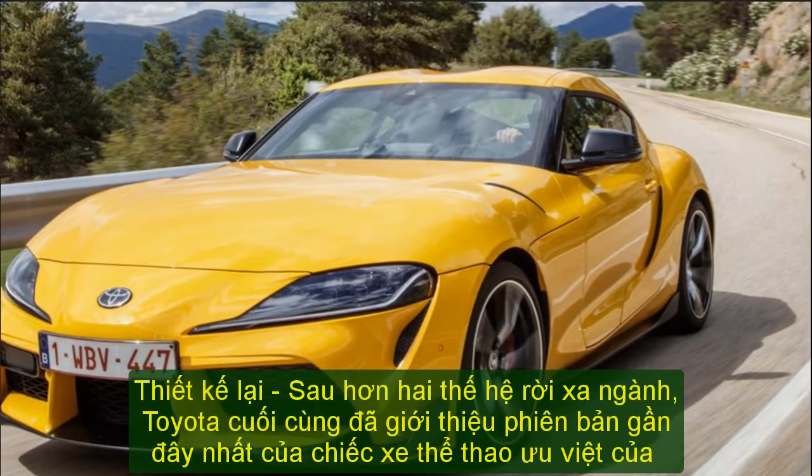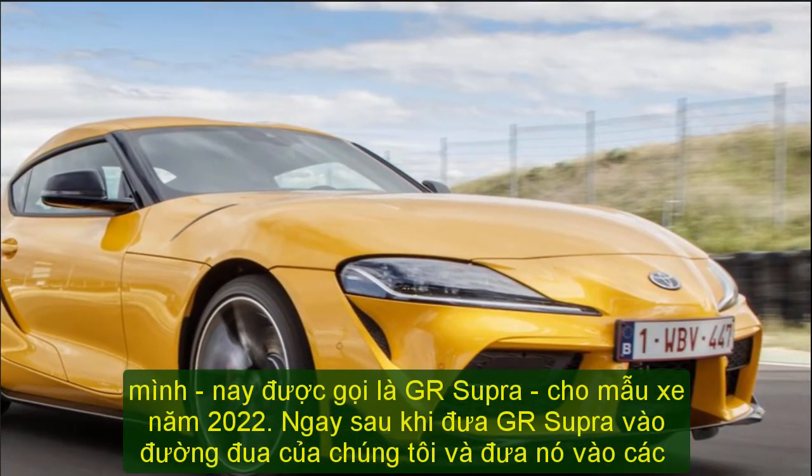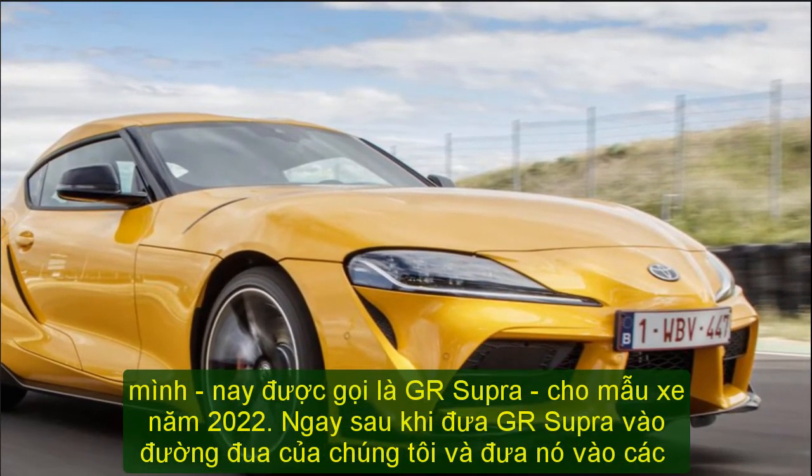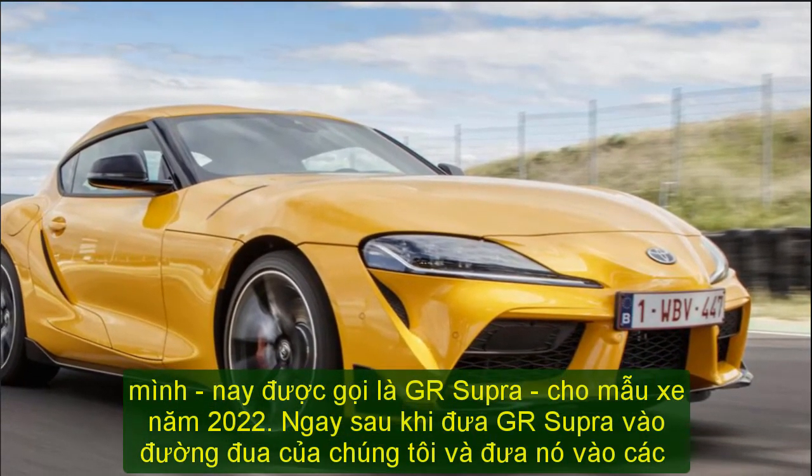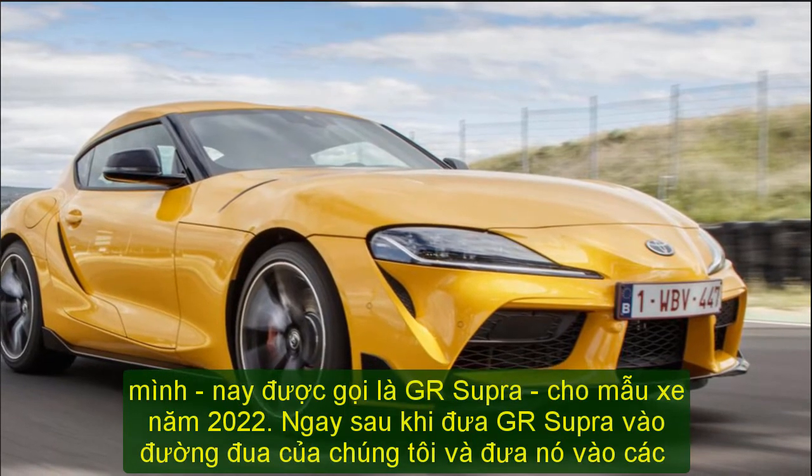Right after getting the GR Supra to our track and subjecting it to tool tests, we highly regarded its quick velocity, fast directing, and sublime dealing with feature.